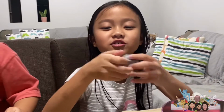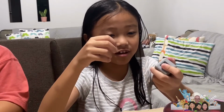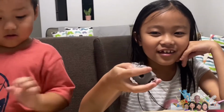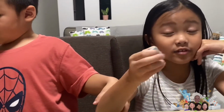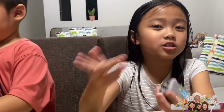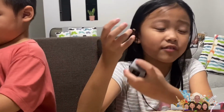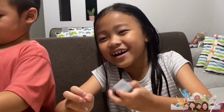Okay, it stops spinning. So here's this fidget cube. This used to be my sister's, but she doesn't like it anymore, so I got it. And I kept it, even though it's broken here a bit. I don't care. It's still a fidget.